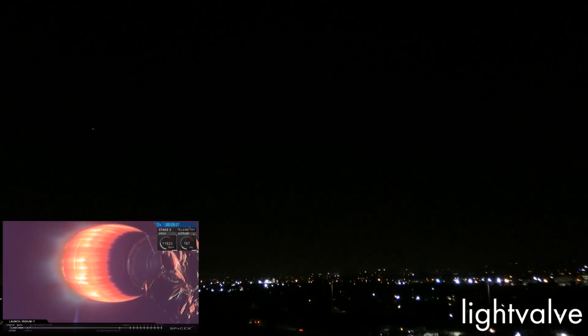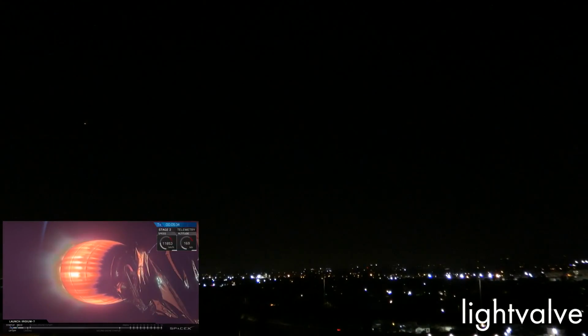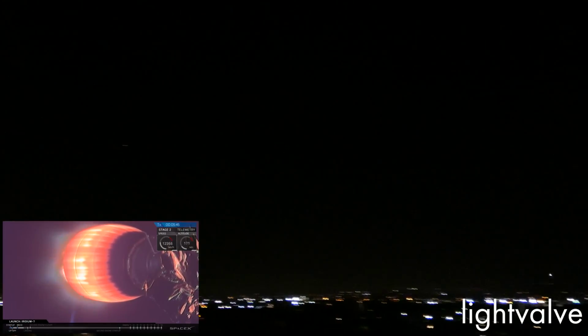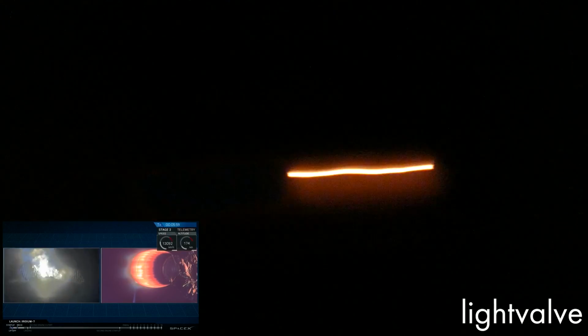We light the center engine, and then a second later we light the 2 outboard engines. And that'll slow us down to prepare us to go subsonic and get ready for the burn that will land us, hopefully, on the drone ship. Stage 1's in entry burn. You've heard the call out, stage 1's in entry burn. You can see 2 of the titanium grid fins back illuminated by the burn from the 3 Merlin 1D engines. Stage 1 entry burn shutdown. Shutdown of the entry burn.